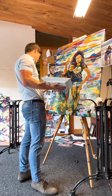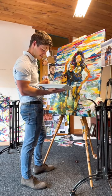Yeah, with some ribs on it too, which is pretty exciting. So it's actually really good for wiping off the brush because the ribs catch the paint. It's handy.